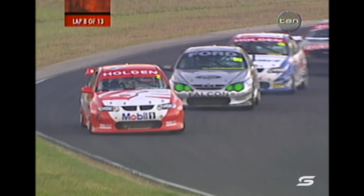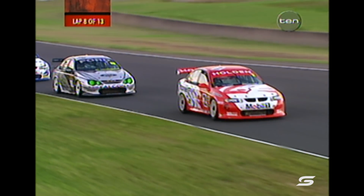Thanks, Cam. Just take a look at this fight for 10th position as Craig Lowndes breathes fire all over the back of Jason Bright's Holden Racing Team Commodore. The 00 Motorsport Ford Falcon with the green eyes has been all over the back of him. Sandwiched behind Lowndes is Todd Kelly, and John Bowers also part of that battle group. Lowndes has a look up the inside but thinks twice. Bright closes him out. That's through turn 10.